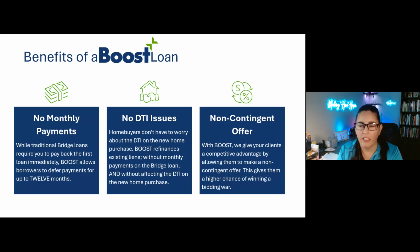And non-contingent offers in some states, due to the market, due to the competition, you'll have a lot of sellers that are just not willing to consider an offer for your buyer, which may also be your seller, with a contingent transaction in the works.